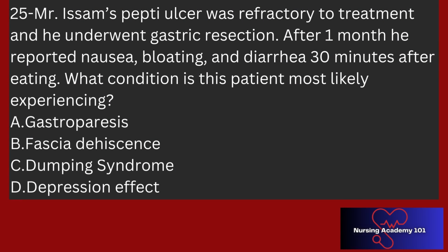Question number 25. Mr. Aysam's peptic ulcer was refractory to treatment and he underwent gastric resection. After 1 month, he reported nausea, bloating, and diarrhea 30 minutes after eating. What condition is this patient most likely experiencing? A. Gastroparesis. B. Fascia dehiscence. C. Dumping syndrome. D. Depression effect. The answer is C. Dumping syndrome.